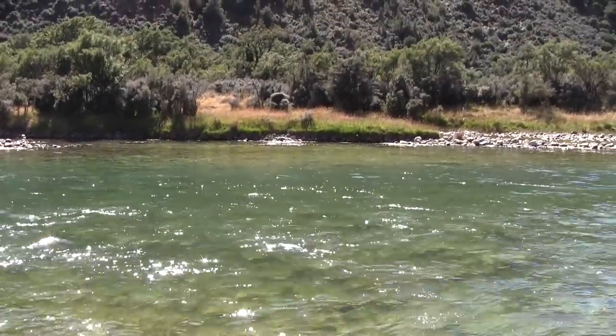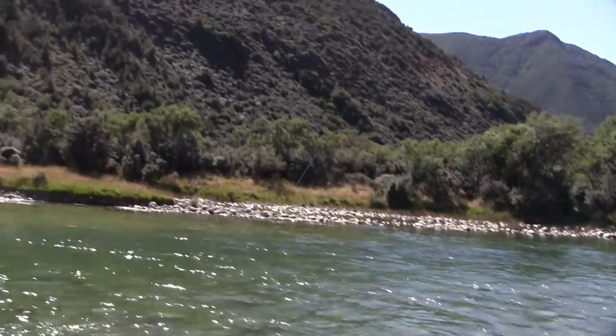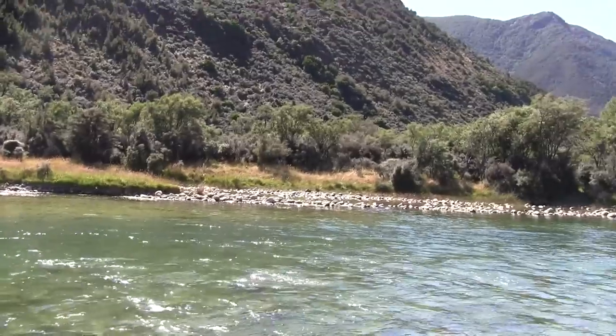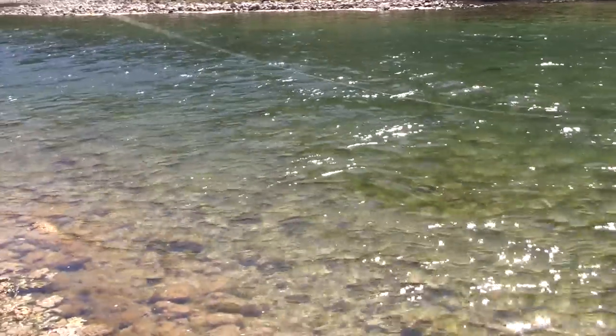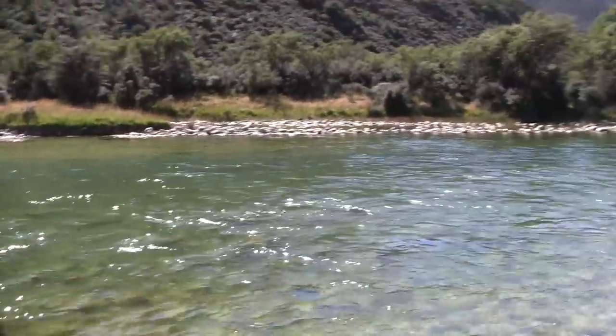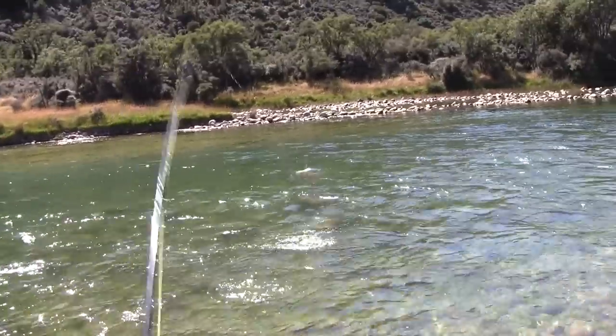Alright, here we go. Oh, come on. Slack line. A one and a half pounder. Taking that black net, aren't they? Just shows you what a deadly fly that black net is. Superior pattern to the humpy. It is on the lake, so I don't see why it wouldn't be here.